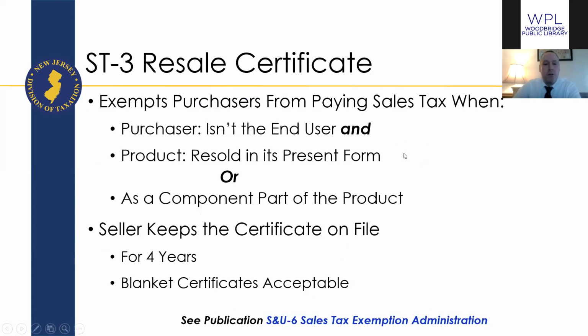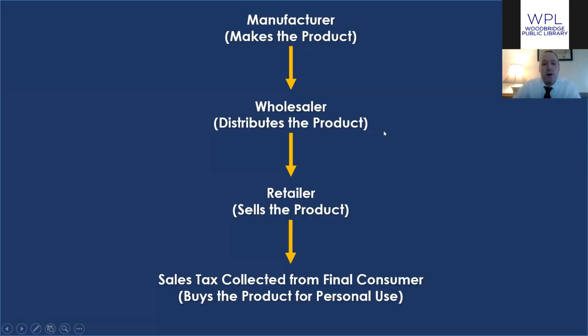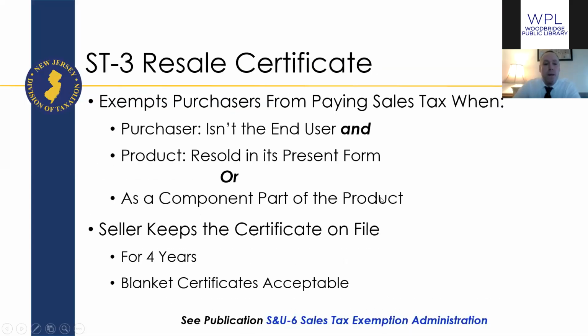So I'm just going to briefly go through the resale certificate because we pretty much covered everything except one thing about it. So it exempts purchasers from paying sales tax when the purchaser isn't the end user. That is what I talked about earlier with this whole situation. But there's another one. It exempts the purchaser from paying sales tax when the product is going to be resold in its present form or as a component of another product. So these first two cover the resale angle. You're not the end user and you're just reselling the product.